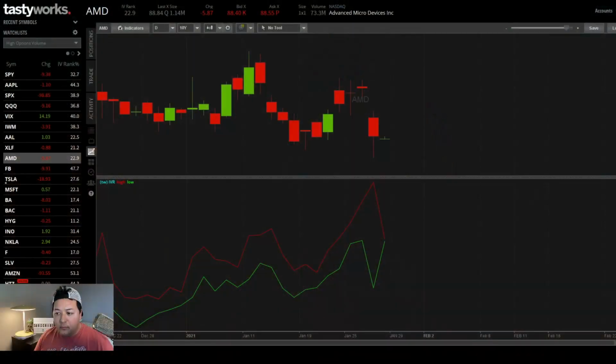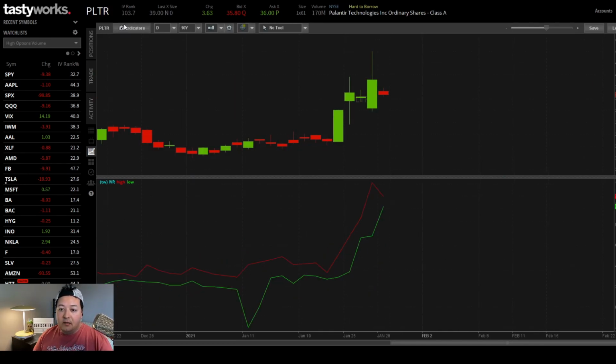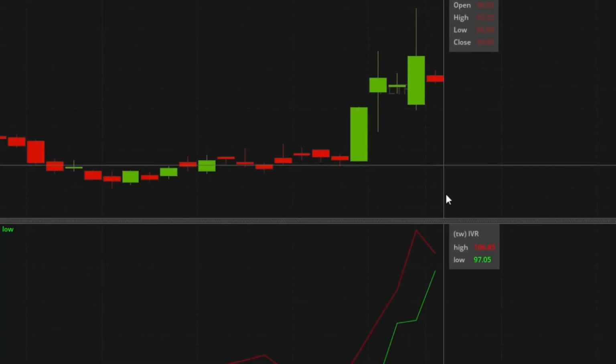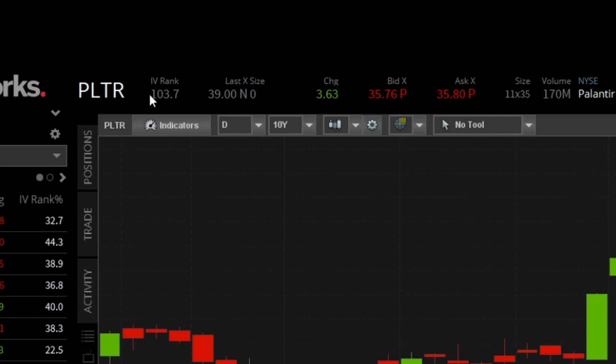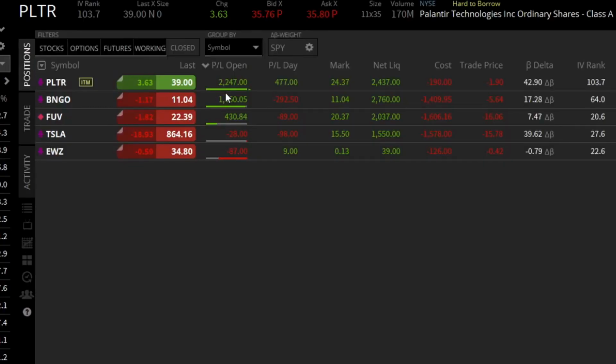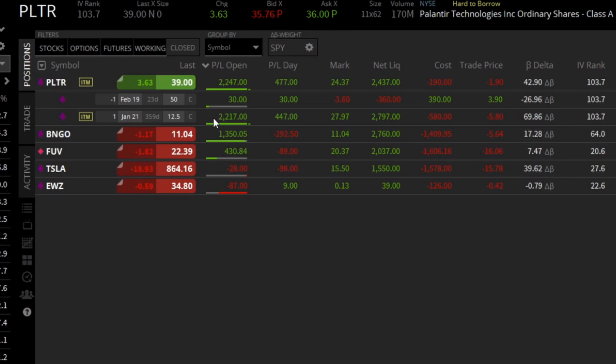Okay, next is Palantir, and Palantir has had some pretty good moves lately. You'll see with Palantir, the thing that stands out to me the most is the volatility has gone bonkers. They had a recent event, I think it was like a software demo day, and the stock went pretty high. I think we went to like 45 or 50 bucks and then started to drop. And you can see, we hit a high IVR of 120, which is wild. And so we're at 103 right now. And so I took on this position. I'll explain it a little better to you.